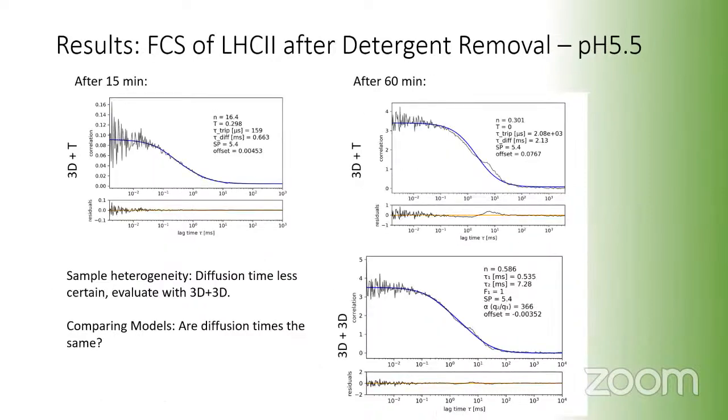For a pH 5.5 solution subjected to biobeads adsorbent, the results were quite different in many ways. Triplet lifetimes were not resolvable for any extracted sample. Moreover, the 3D plus T compound model did not produce a sufficient fit for the large aggregates. Only a 3D plus 3D diffusion model worked, indicating a significant sample heterogeneity. The longer diffusion time obtained using this fit was used to calculate radii of aggregates.